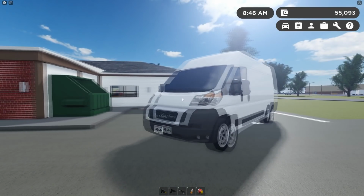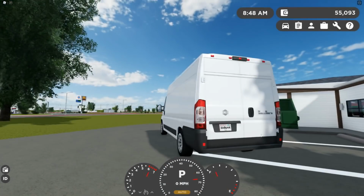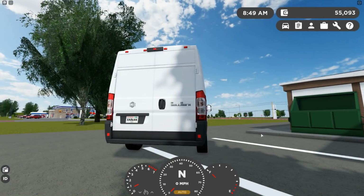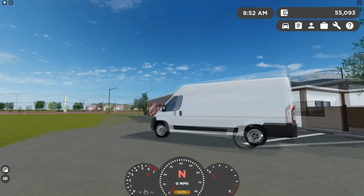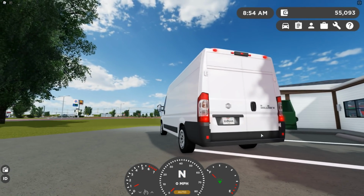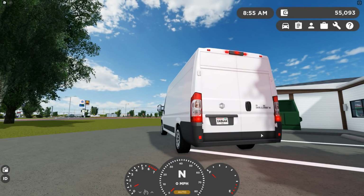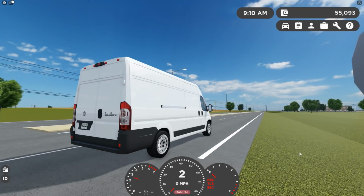Here's how it looks spawned out. This is obviously the rebadged Fiat. Here's a startup. Here's that sounds. Here are the headlights. Running lights in the back when the headlights are on. Our brake lights, hazards, and our reverse lights. Here's the horn. Here's the speed test.